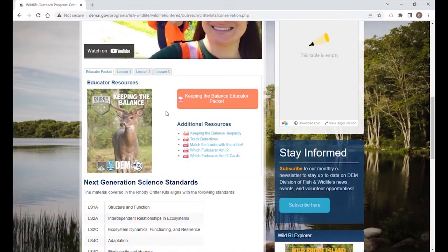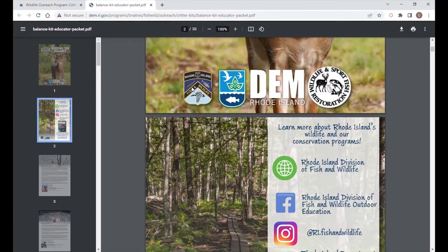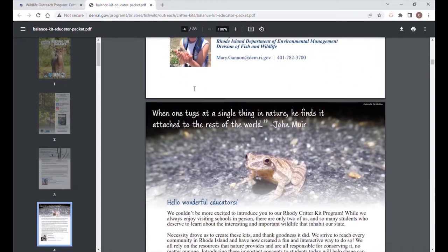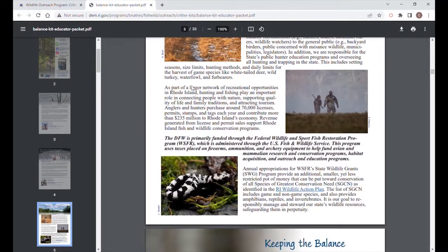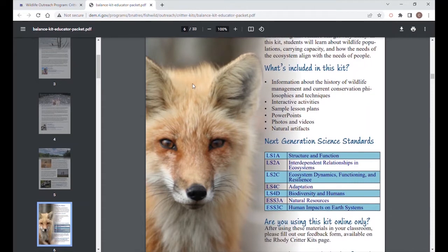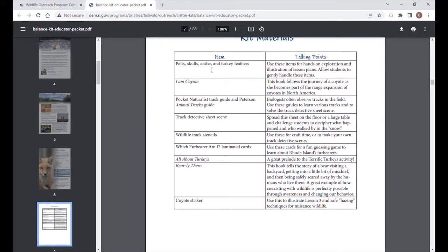If you click on the Educator Packet, you will see what amounts to a full book of very helpful information. In the physical kits, this is printed out and bound together for you to flip through, but you can see it's all here in PDF format as well. It's probably not necessary to print this entire thing out, but you could if you wanted to. It mentions that you might be using only the online version of the kit and requests that you still provide feedback through the form on the website.